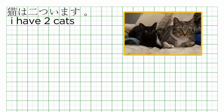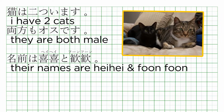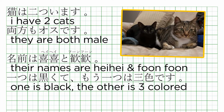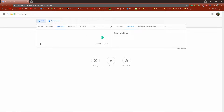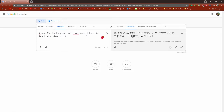猫は2ついます。両方もオスです。名前はヘイヘイとフンフン。一つは黒くて、もう一つは三色です。とても可愛いです。So that's what I came up with on the fly, and it took me a while to write this, maybe something like 10 minutes, so definitely not fast. I didn't write this in English and then translate it to Japanese, I just thought of something to write in Japanese.